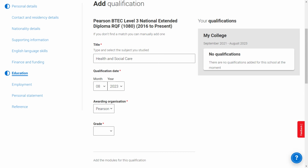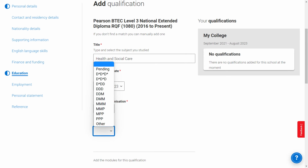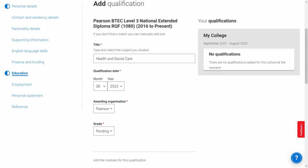If I click on the arrow in the grade box, you will see that I get these options. These are all the possible grades for an extended diploma. If you haven't completed the qualification yet, you click on Pending. And there is Pending entered in the grade box.